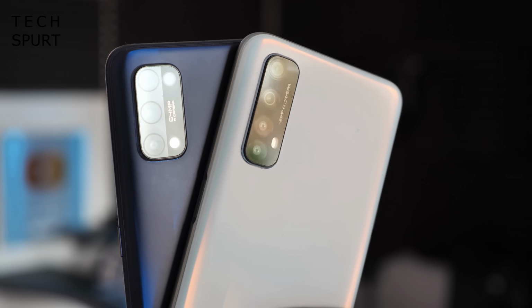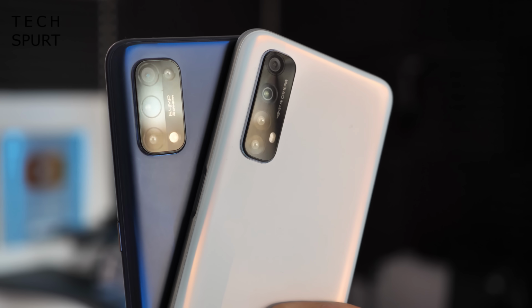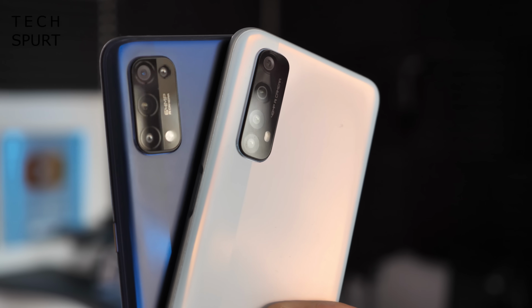Now onto the slightly controversial subject of the camera tech, and while the standard Realme 7 and the Realme 7 Pro came with the same camera setup in the Indian models, here in the UK and the European models it is actually different. So while the Realme 7 Pro has a 64 megapixel primary lens using Sony's IMX682 sensor, here on the standard Realme 7 you've only got a 48 megapixel primary sensor.